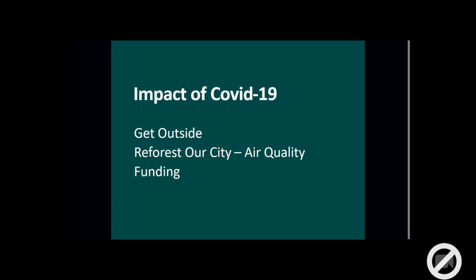Obviously, all of our work we feel is even more prescient given the time and impact of COVID-19. We need to all get outside, we need to reforest our city, and we need to continue to fund these important public infrastructure and public amenities in this time more than ever, when we're all physically distancing and have had to be indoors a lot more than I think any of us would care to be.